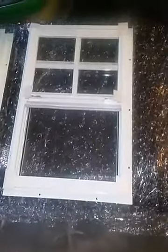Has etched or stamped on each window tempered glass. And this is the box they came in. Kind of big. This is all the bubble wrap that was wrapped around them.